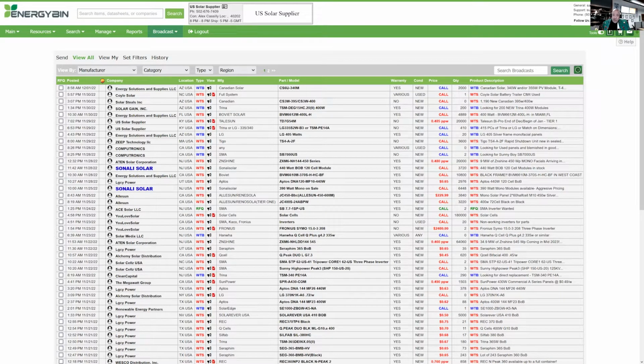These are organizations that are looking to buy, or in this case, want to sell. That's what the red WTS stands for. And I can look down this list, and here's a good example. Here's some Tallsons from a US solar supplier. These are some bifacial panels.